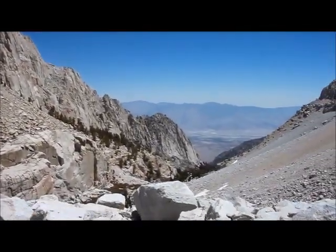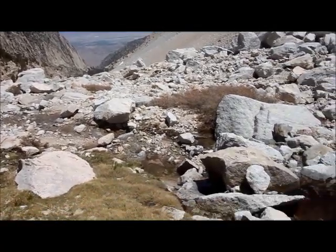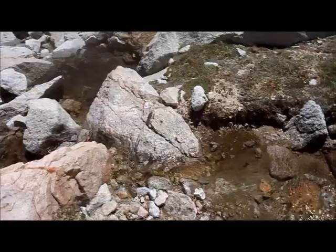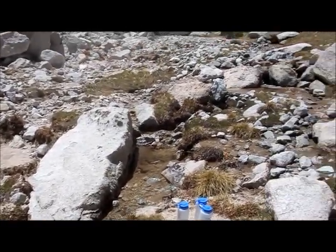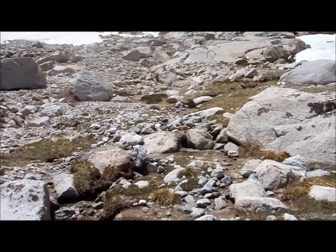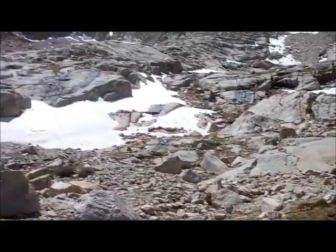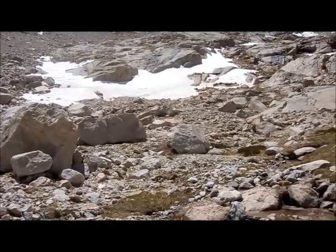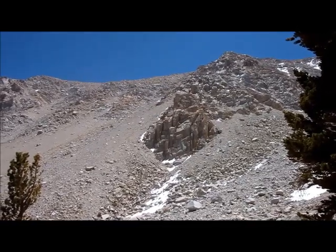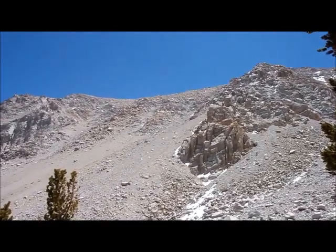I hear jets all the time from the Navy base training. I just heard some rocks falling somewhere up on that cliff. It was echoing, but I don't see any dust.